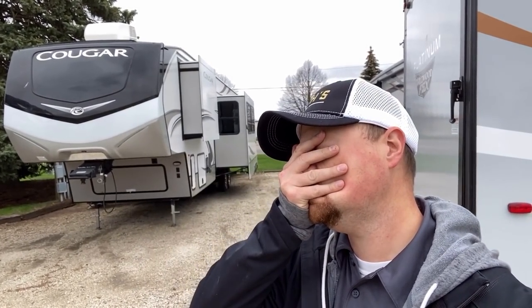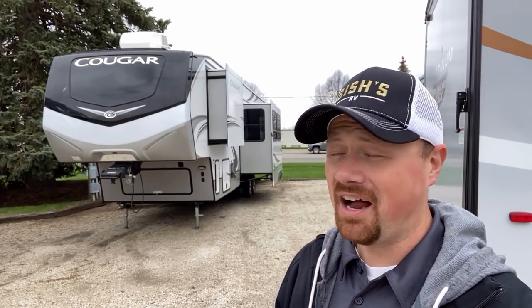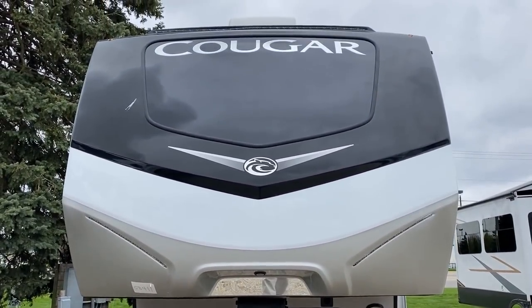Anyway, footage of the Cougar 364. This is an unconventional model that really serves some unconventional purposes really well. Nailed it, first try. What I mean by that, it's not just another bunkhouse.